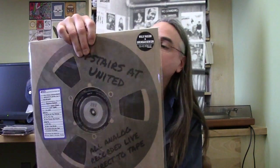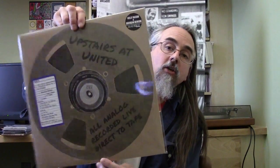Okay, here's something a lot of people have been curious about. It's part of the Upstairs at United series. United, of course, is United Record Pressing, or URP. This is Willie Mason and Brendan Benson. Now, I guess I'm doing these in alphabetical order. Paige McConnell from Fish. Here we are. And yes, in a few minutes I will be showing you the actual Fish record, but we gotta wait. We gotta get through some other stuff.